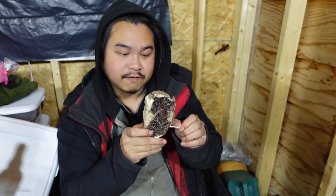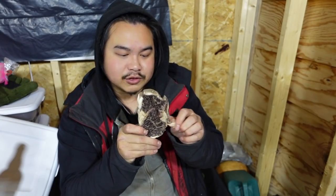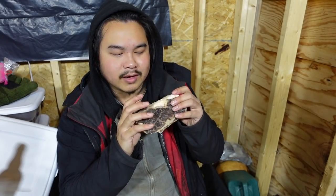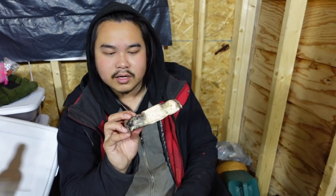Like with meat, when it's about to go bad or go sour, you can tell by its smell, by sight, and by touch. Most of the time you'll be able to tell. And so what I did was I salted it and cured it and let it dry out.